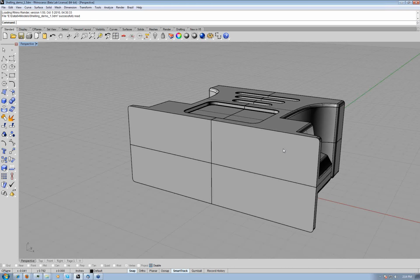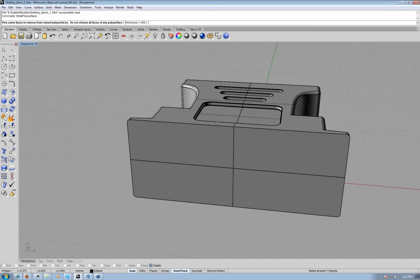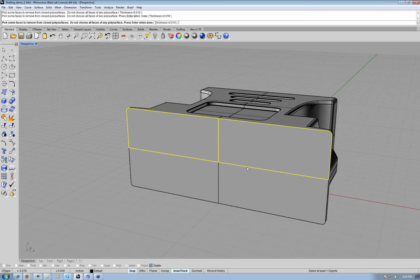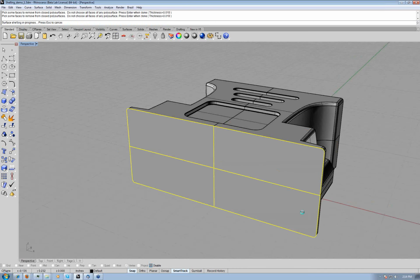So shell polysurface is the command, and you get a thickness option. So I'm going to type in a thickness for this model, and then you get to pick a face or faces. And that's quite nice here because of the symmetry that I have in the model. I get to pick these faces rather than just a single face. So we could make this hollow all the way through if we wanted to.